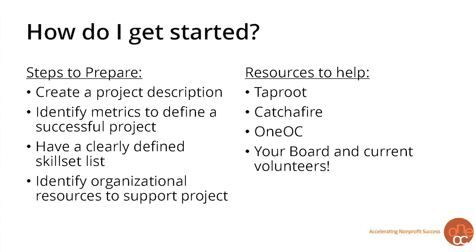A couple of resources to help you source the actual skills-based volunteer: Taproot and Catchafire. Those are both online places where you can upload a project that you need into a database, and skills-based volunteers who want to work virtually go through it and can select, hey, I want to work on this, and then they're connected with your organization. There are more of these popping up all the time, so take a look at those. If you're developing a project description anyway, why not put it up there and see what you get?